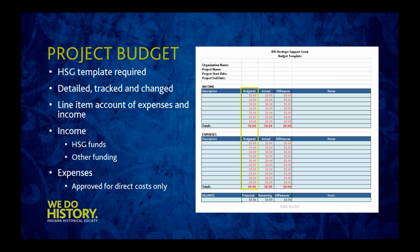One word about contingency funds. There are some projects that can reasonably include 5 to 10% contingency, just in case funds, especially with building projects or projects that might be weather dependent. If you're not sure whether you should include contingency funds in your expenses, ask your coach.